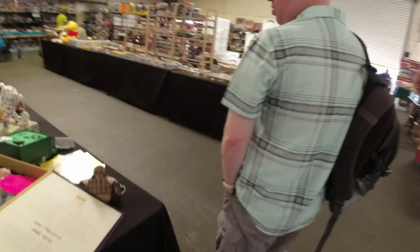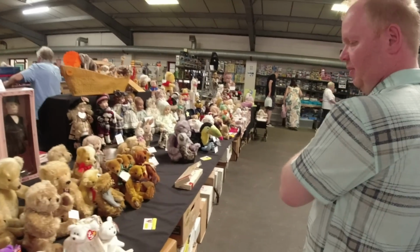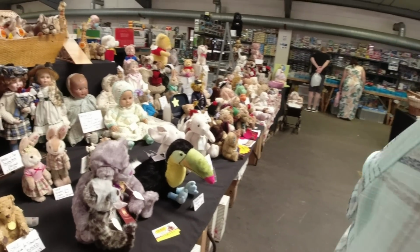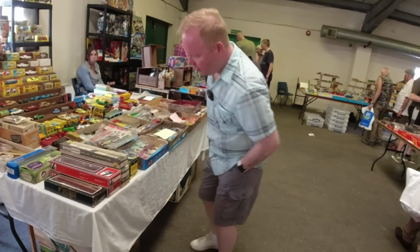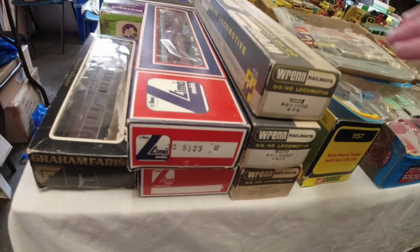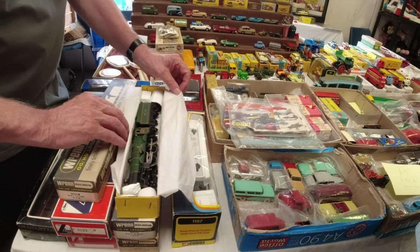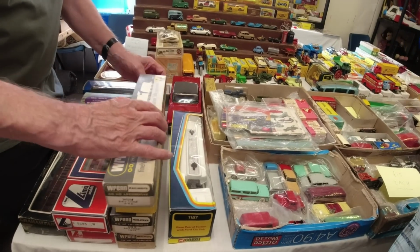Do you want to have a look at the bears? So we've got some Steiff bears here. So at this point everybody starts fast forwarding, but just bear with us, they are nice. They caught my eye from a long way away then. Not been wrong. Have they not? Yeah. They are nice.